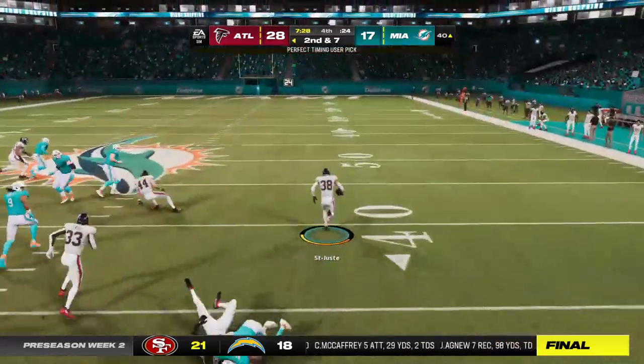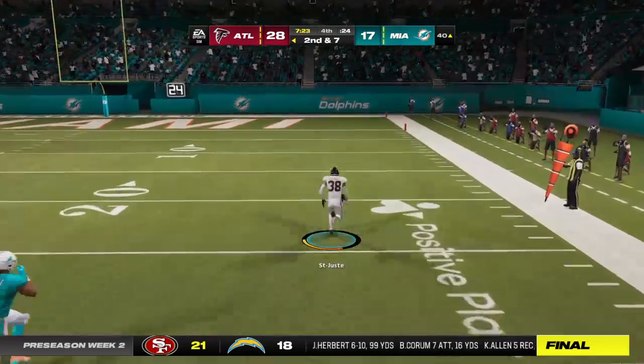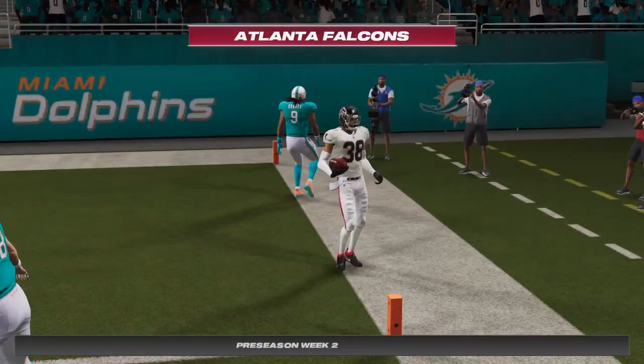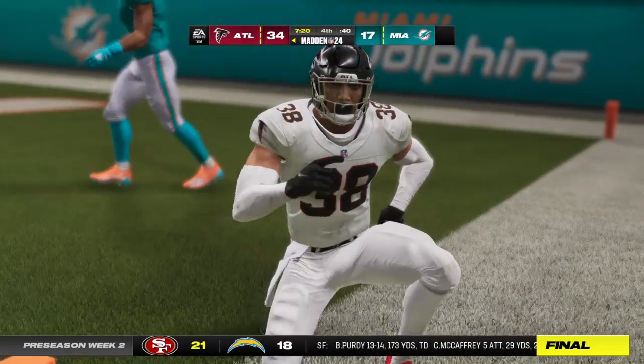Well, he rifles one, and that's going to be intercepted. Picked off by Benjamin St-Juste. Down the right sideline. And he takes this one back into the end zone, and the Falcon defense has a touchdown.